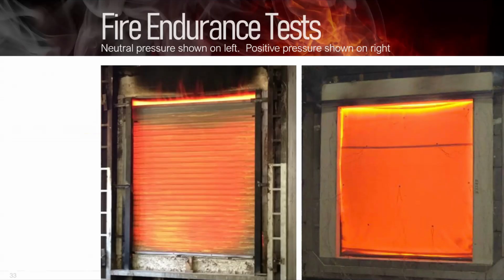But as you can see, they're basically the same. If you look carefully at the picture on the right, you can see that it's bowing outward just a little bit at about 60% off the floor. That's the positive pressure having an effect on the curtain. So the concept is that there is a lateral load placed on the curtain while it is being heated, as opposed to UL10B where that is not done. The end result is kind of a minimal change. Temperature is the same. Duration is the same. That's the only subtle difference.